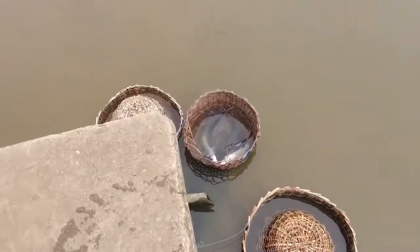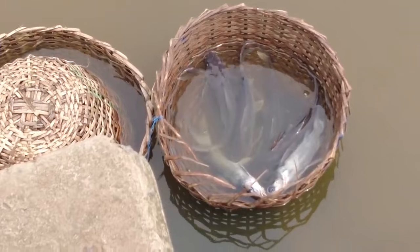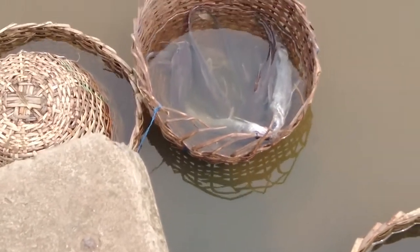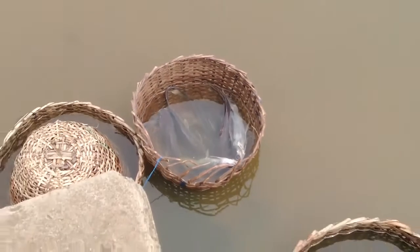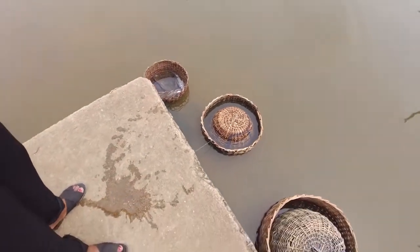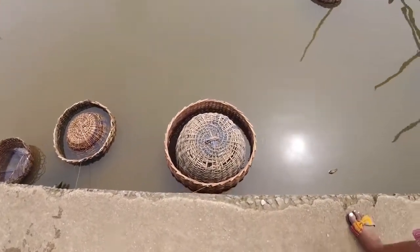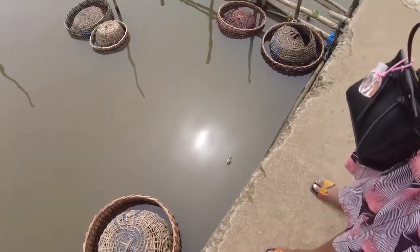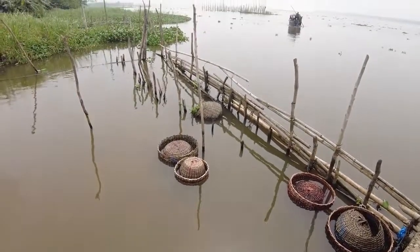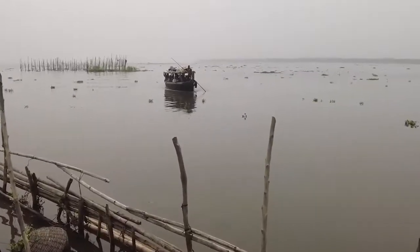As you can see, these fishes in the baskets are left here so that they don't die, and then they cover them with another basket. So the people that have actually gotten this fish will come later and pick it up. Once the boat comes, it keeps all the fishes and every other thing it came with, and then they buy it off and they now cover it in this basket. As you can see, these ones are owned by different people.